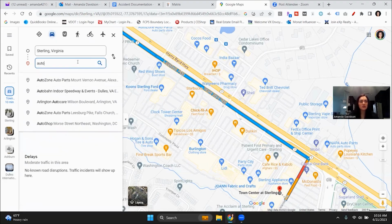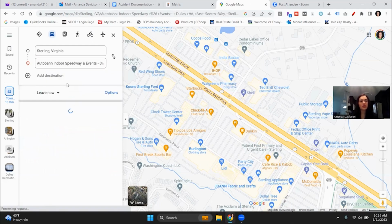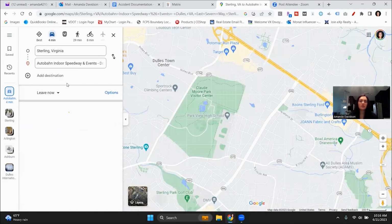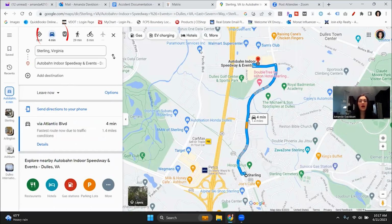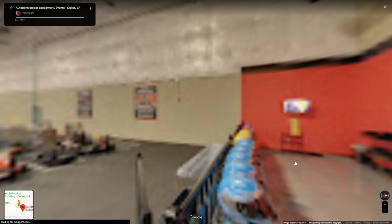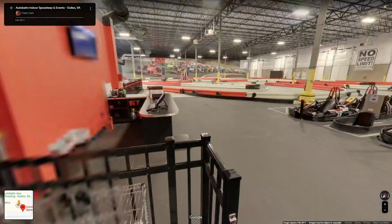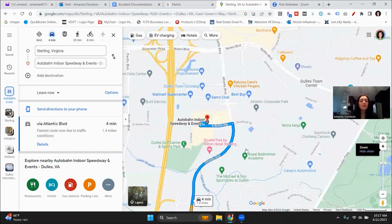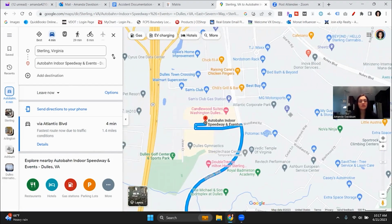For our last stop in Sterling, we are going to take you to something that's really unique for the Sterling area, and I would say for Northern Virginia in general. And that's Autobahn Indoor Speedway and Events. They have electric golf carts that go up to 50 miles per hour. And they also have axe throwing, and there's really nothing else like this in the Northern Virginia area. I have never personally been, but I do have friends that have been that say it's a really great time. So if you're looking for something different and you are in the Sterling area, it's right in your backyard.